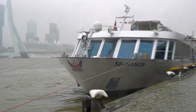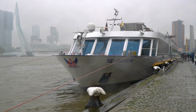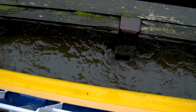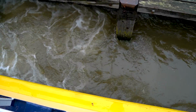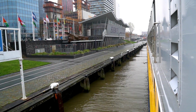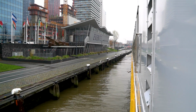And the sail away in Rotterdam is one of the most beautiful on the European rivers. In my opinion, comparable to Budapest. Of course, in Budapest you have a lot of old buildings. Here in Rotterdam you have mostly new buildings, but if you're into architecture, it's very nice to see the sail away in Rotterdam, and it's also worth staying up late or getting up early in the morning for arriving or leaving Rotterdam.